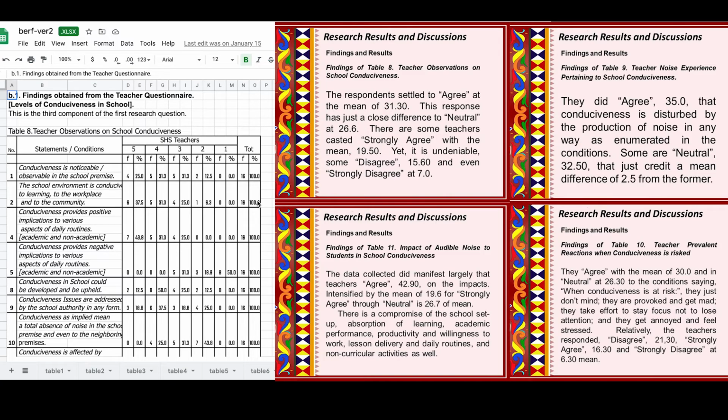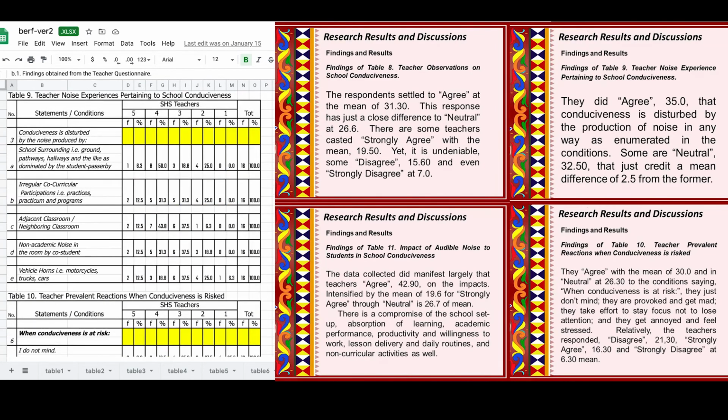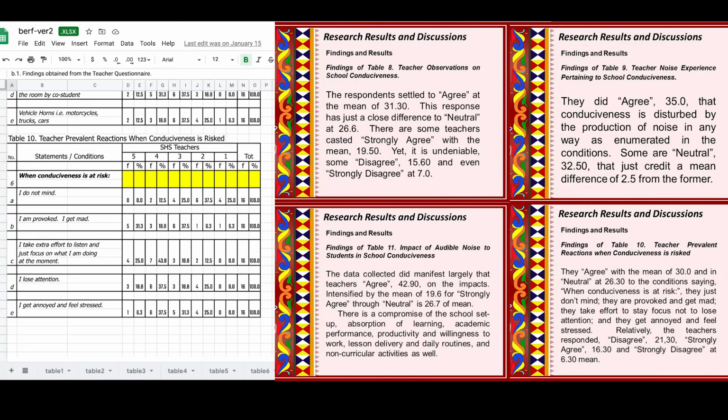Ladies and gentlemen, for the findings obtained from the teacher questionnaire, I'd like to give you the notion that this time we will be talking about the teacher's responses. Of course, this is the second component of the first research question. A while back, we were talking about the responses of the learners, or of the respondents who are the learners, with the two instruments. We have the questionnaire and the survey model. This time we have the second component of the first research question. So table 8, table 9, and table 10 and 11.